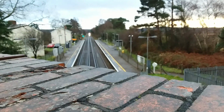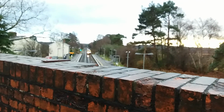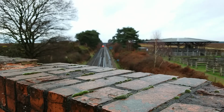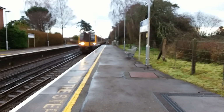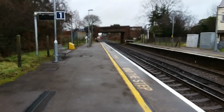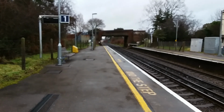Right, passing through now, we've got a cross-country service to Manchester Piccadilly from Bournemouth. There it is, heading down the line there. Right, passing through there was 444008, and that's on a service to London Waterloo, originating from Weymouth. 444008.